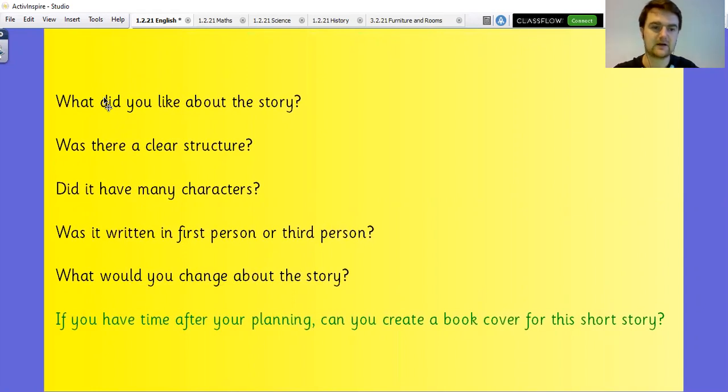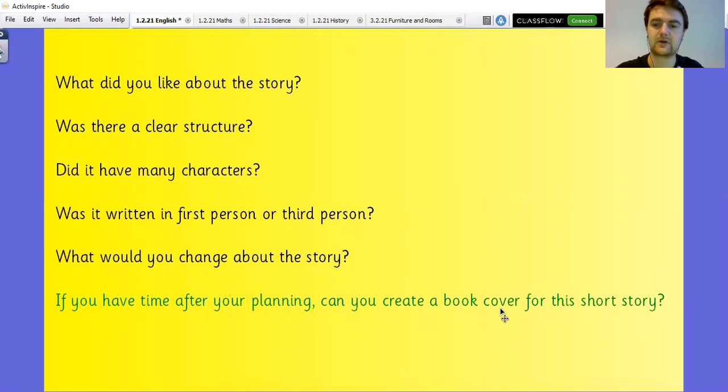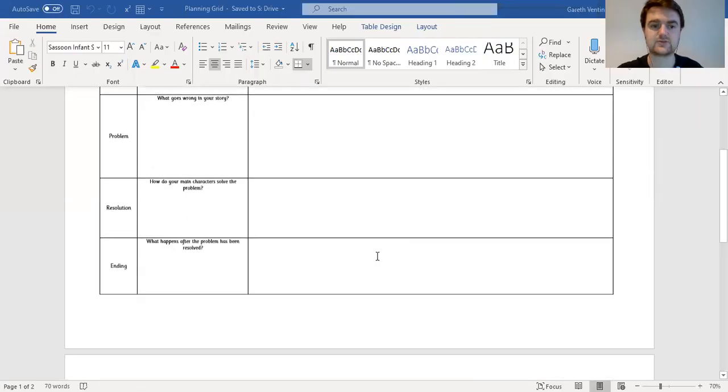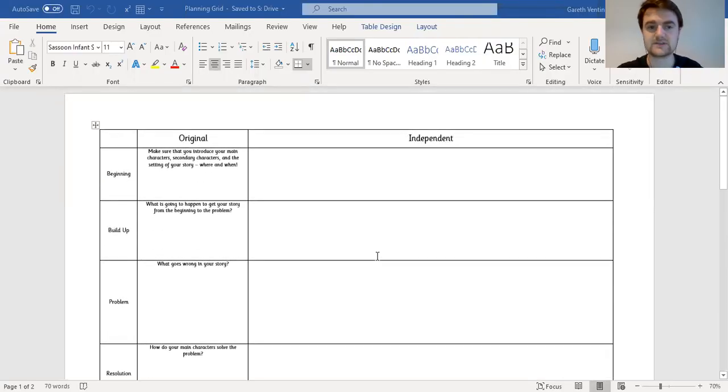And if you have any time after your planning, have a go at creating a book cover for that short story. So you're going to be using the boxing up grid, which I will show you here, just to come up with some ideas for your story. Remember, this is just the plan today. And then you will be using that plan to write your story on Tuesday, Wednesday, and Thursday.